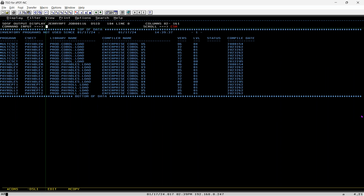All right, so the first report we're going to take a look at is the list of programs that have not been used. And the since date is the date that monitoring actually began. So since we started today, that's the date that you're going to have. If you run for 3 weeks, that's still going to be the date that we started monitoring. So you'll know, okay, we've been running for 3 weeks, and these are the programs that have not been executed in those 3 weeks. And we've got the version level and the compile date, but there's no sense in saying, okay, these are the jobs that ran against these executables, because there aren't any. So none of these have been run, and that makes sense.